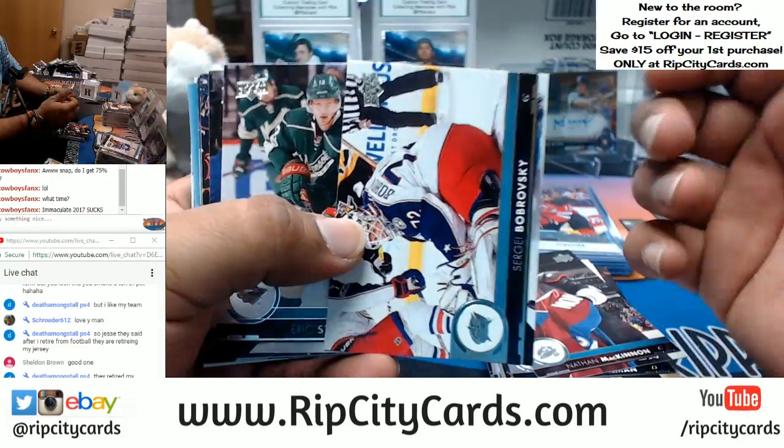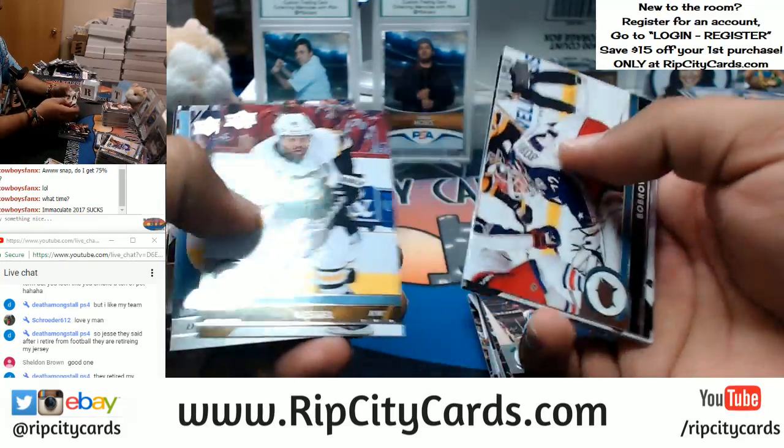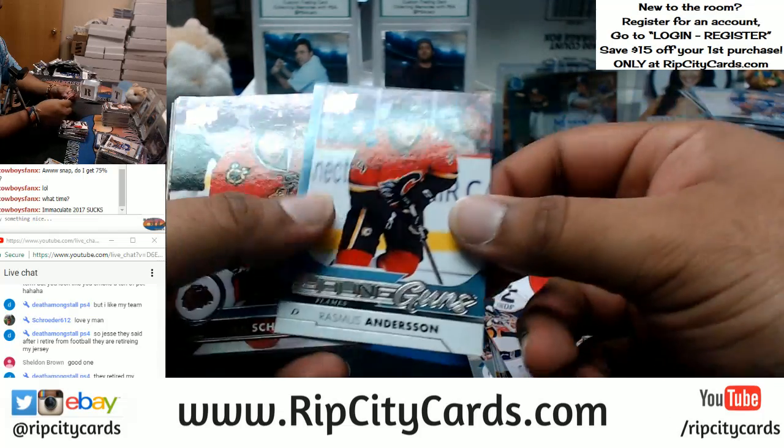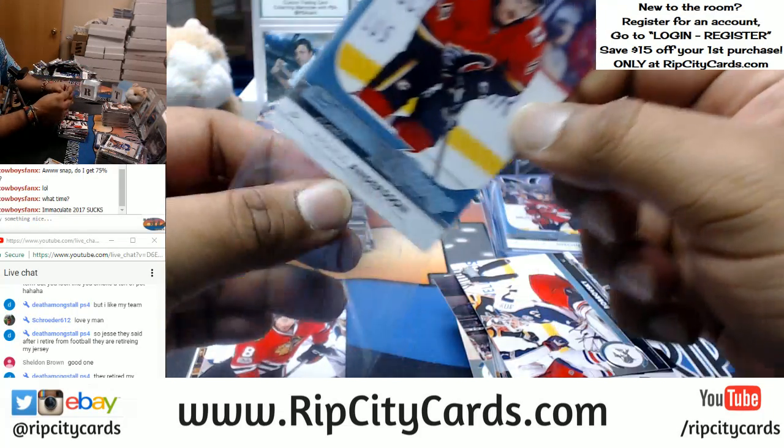Grant Fuhr of the Oilers. The checklist one, Sheldon. That's going to have to get random. Rasmus Andersson of the Flames, Young Guns.